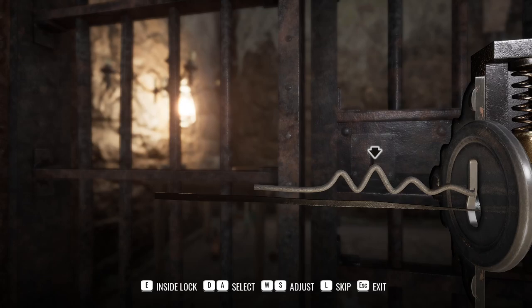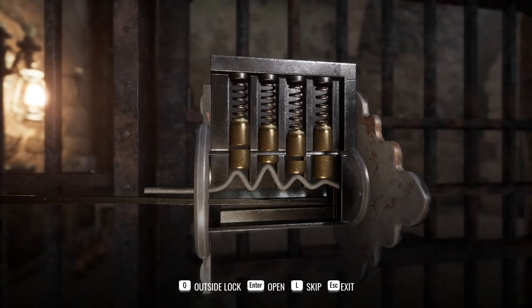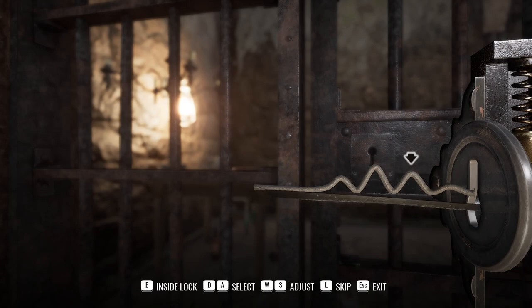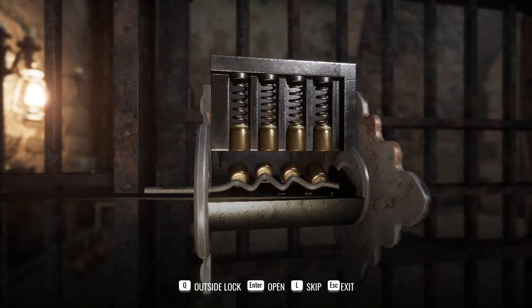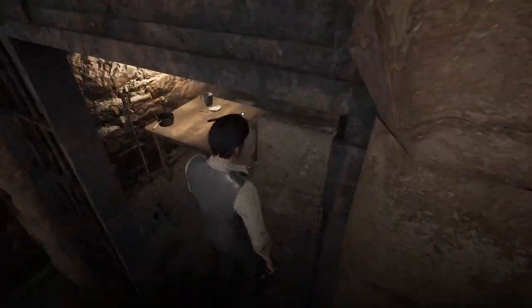Let's take a look. Looks like we got, okay, so that one is a little too high, the other one's not quite. Okay, so we got two out of the four, so bring the first one down, bring the third one up. Like so. There we go. If only actual lockpicking were like that.